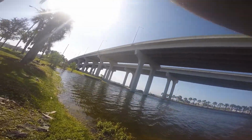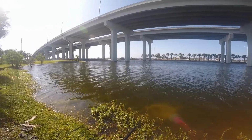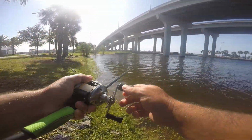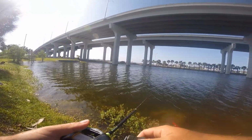Oh my god, guys. Oh, it just came off. I was about to say it happened again. I just need to leave this camera running. Well, 3 for 4 is not bad. That was a small one. I saw it. I still would have liked to have caught it, but that's the game we play.